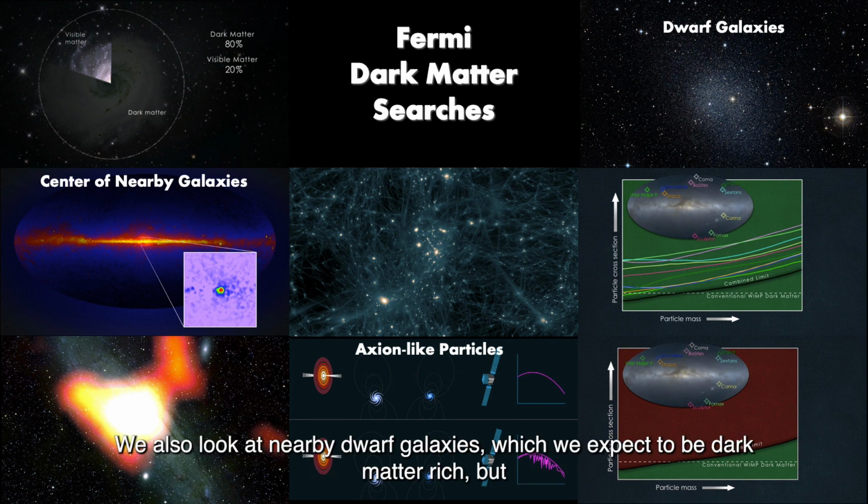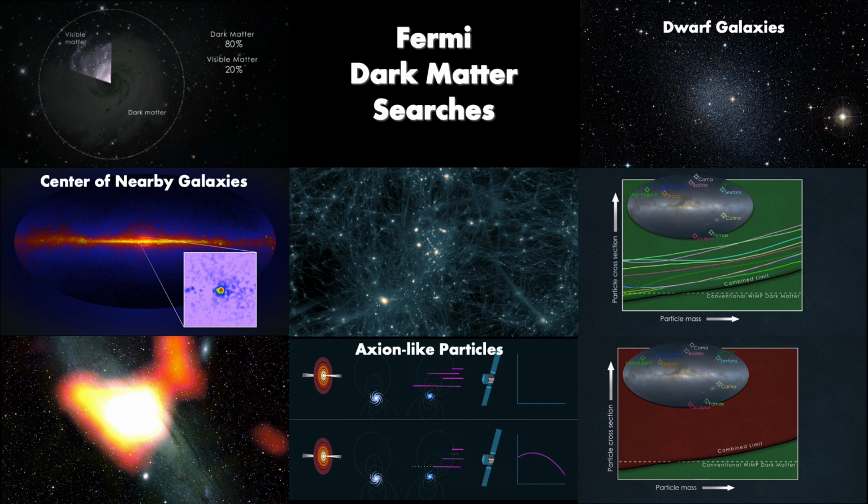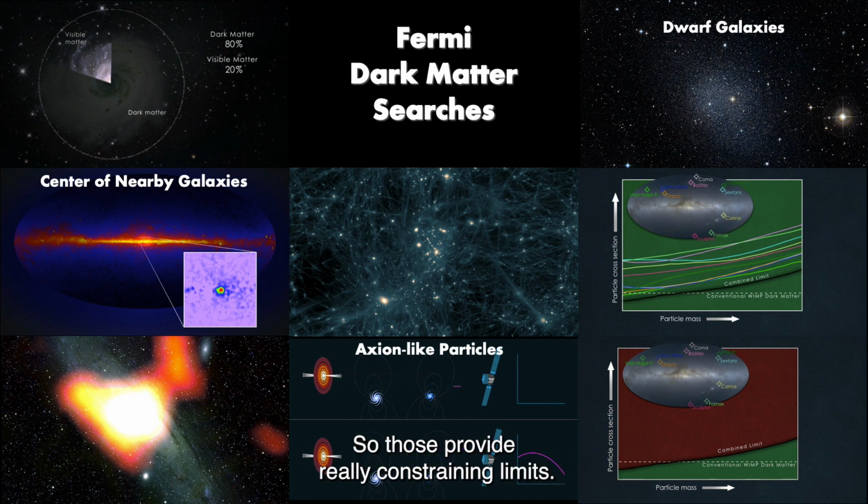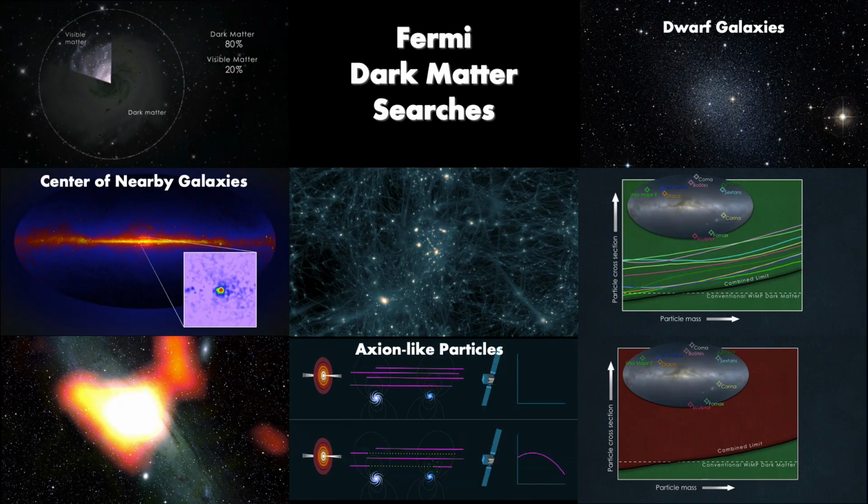but it could be due to dark matter. We also look at nearby dwarf galaxies, which we expect to be dark matter rich, but don't have a lot of gamma rays from normal astrophysical sources. So those provide really constraining limits. And we also look in other ways, like axion-like particles.